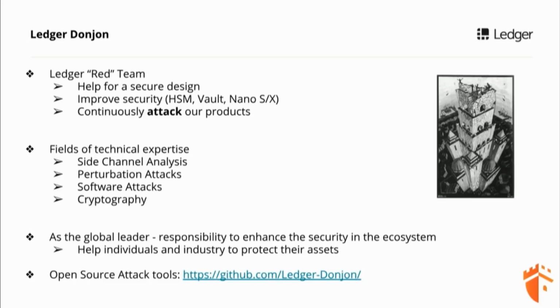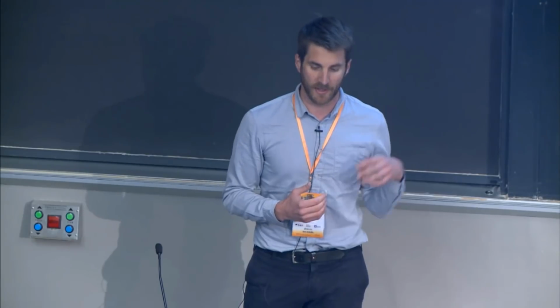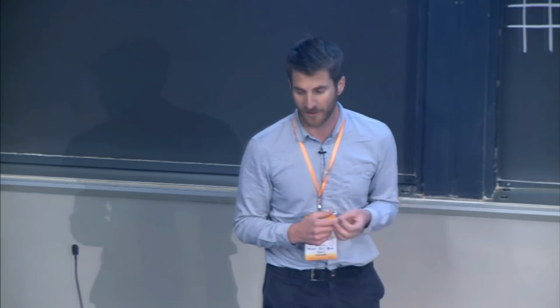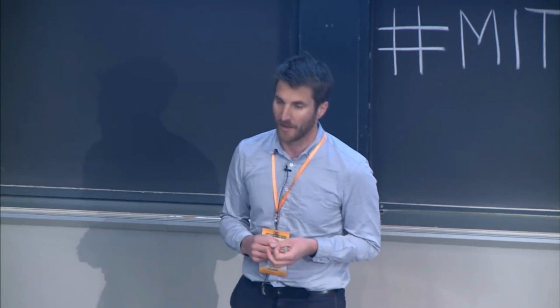I joined Ledger a bit more than 1 year ago, and I created what is called the Donjon, a team to counteract attacks. Our fields of expertise are side-channel attacks, perturbation attacks, software attacks, and of course, cryptography.